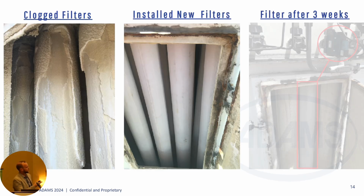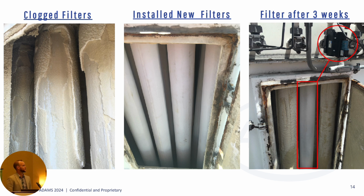So we'll go through at least a visual representation from a static standpoint. This is an example. This is actually an application where this is a sugar dust collector, and this is in operation of a cereal plant. And you'll see clogged filters caked up with dust.